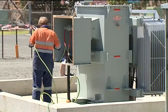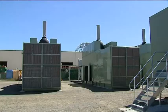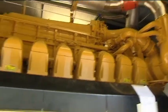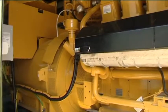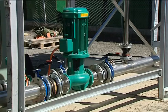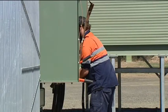The plant is in its last stage of commissioning and it's due to come online in January. One thing that sets it apart is it can be started up in around 5 minutes. It's also a prime example of distributed generation, which sees energy produced where it's used, such as a city building producing its own power from solar panels while feeding any excess back into the grid.